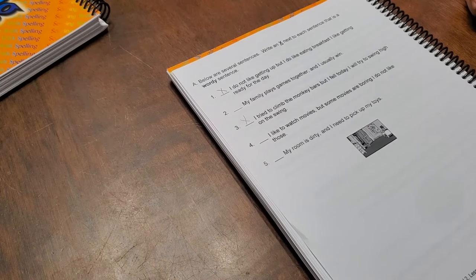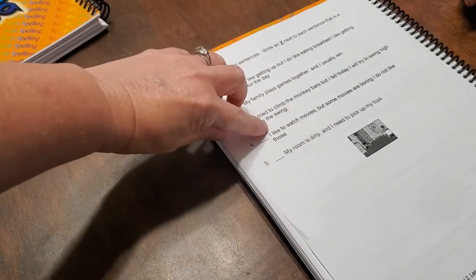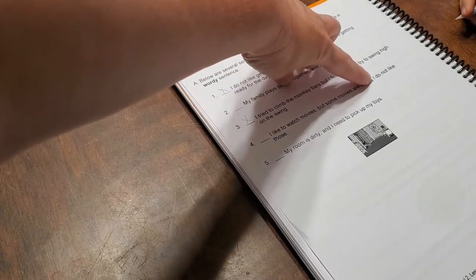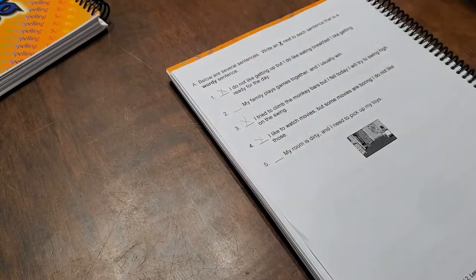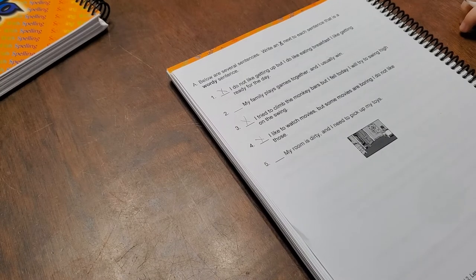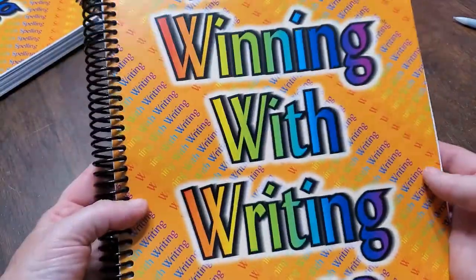That one is a wordy sentence. They have the comma but right here, but it needs to be a period so you don't have this one. I like to watch movies, comma but some movies are boring. That should be a period. I do not like those. So it can be tricky. All right, this is your first day doing it. We're going to work on it all week. My room is dirty and I need to pick up my toys. Is that one wordy? That one is not wordy, correct. So you don't put an X there. All right, so that is our do a lesson with us for our Winning with Writing.